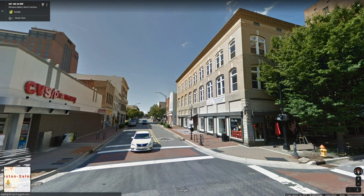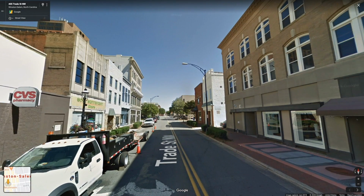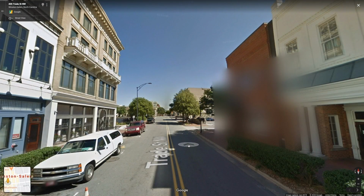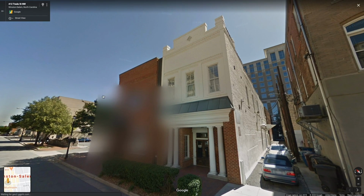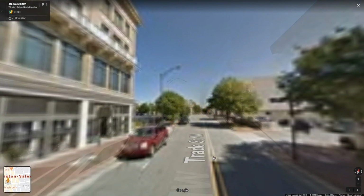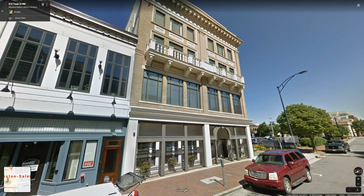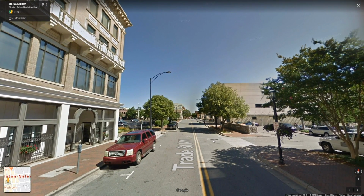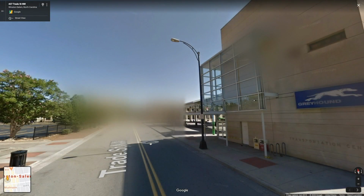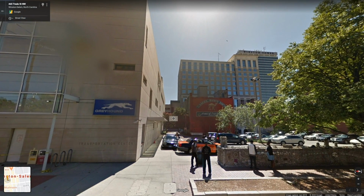Let's take a left here. We'll move all around this city, and we'll get outside of the downtown area too, I promise. I always like starting downtown though. Some older buildings. So this town was formed in the merging of two previous towns, Winston and obviously Salem. And that joining happened back in 1913.